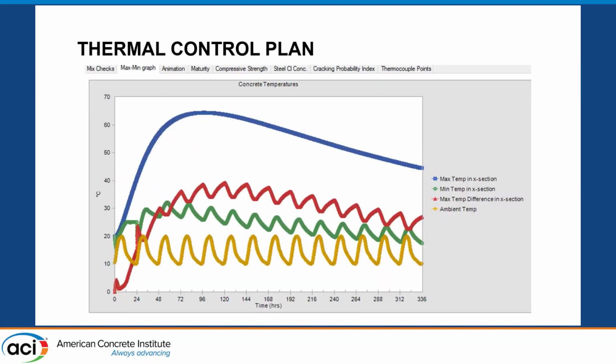So what we did is we modeled it using a software called ConcreteWorks. It's just a quick way to predict what the maximum temperature would be of these mixes. And when we did the model, it actually peaked at 64. So we're very close to what we had measured in the field.